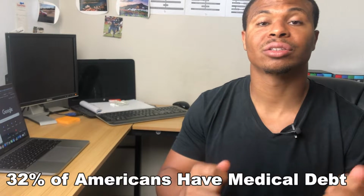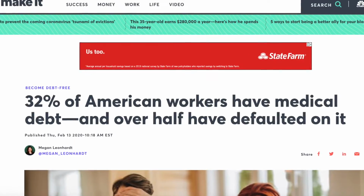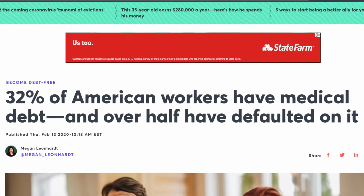It's been said that over 32% of American consumers have medical debt, and over half of those people have defaulted on those medical debts. What does that mean? If you're defaulting on medical debts, typically what a hospital is going to do, once they try to collect from you after a few months or maybe a year or two, is end up sending that debt to a debt collector or selling it off to a debt collector. And that's what leads to you having that on your credit report.